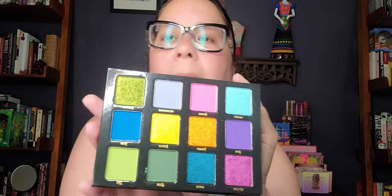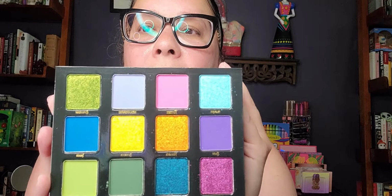So what I love about this packaging right away is that the names are underneath the colors. I know that's not a big thing for everybody because it's not like knowing the name is going to affect whether or not you use it, but I just like to have it on. I don't know why. I really like to have the name of the colors there. Blow a little dust away there.